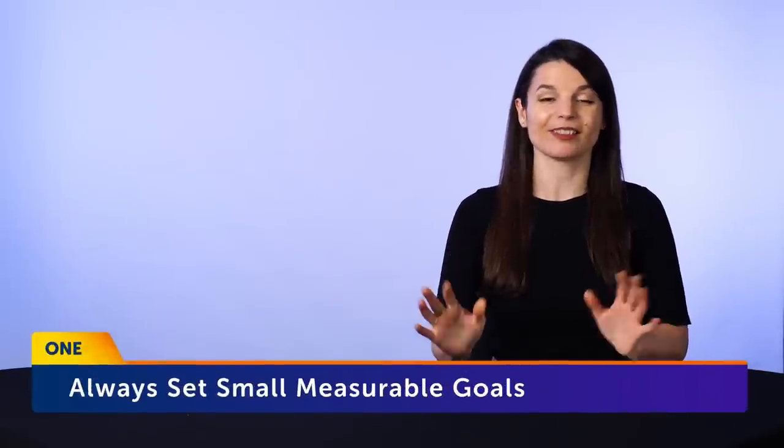First, always set small, measurable goals. This is something that we talk a lot about here. For example, learn for 10, 15, or 20 minutes every day.